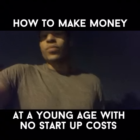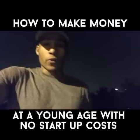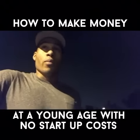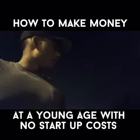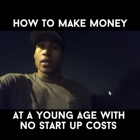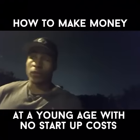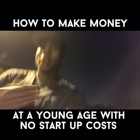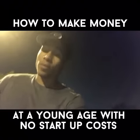You can even ship things out. You can meet up with people locally if you drive. If you're older than 16, you have your license. But market through social media and get these items sold. And it's important to really figure out what's trending. Because if you find something that's trending and the product is good, and you have a pretty decent profit margin, and it's affordable for people to buy, you're gonna make a lot of money.